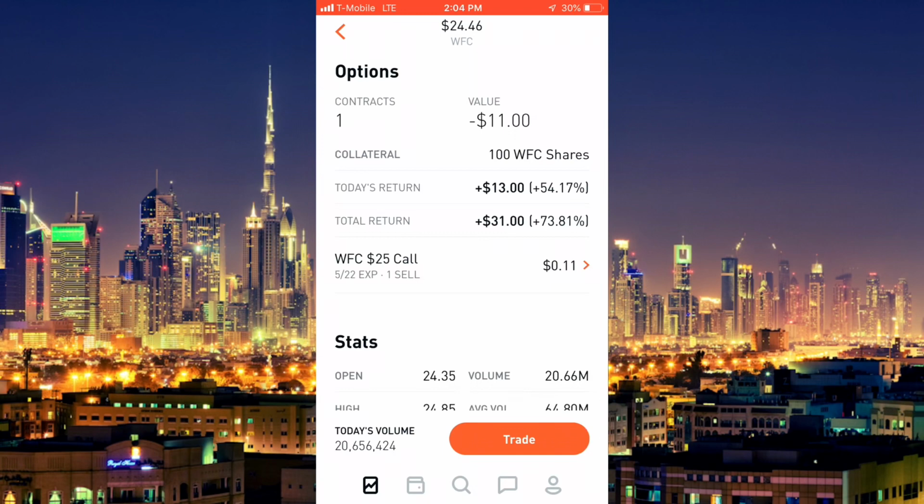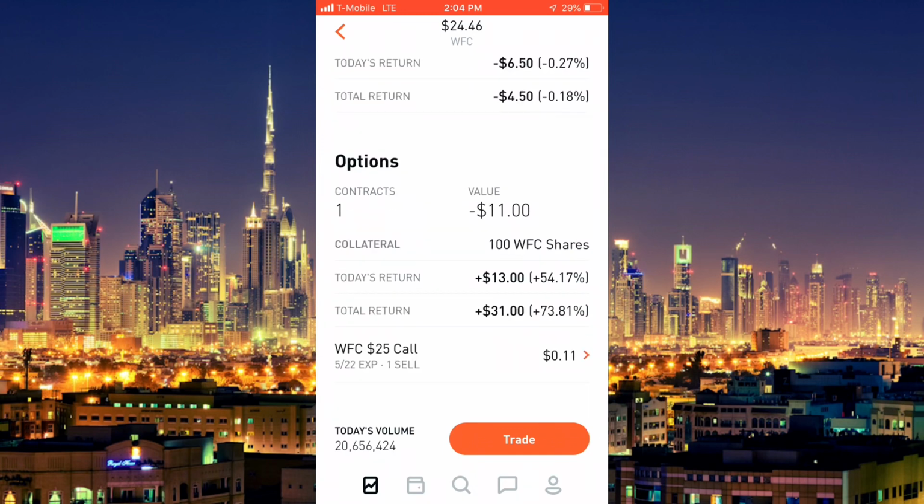It's basically like a circle. Once shares get assigned and get called away, we can go ahead and sell some more puts until we get assigned. And then once we get assigned on the put side, we're going to have these shares as collateral, and you could sell calls against it. So basically, you're selling naked puts until you get assigned, and once you get assigned, you're selling covered calls.